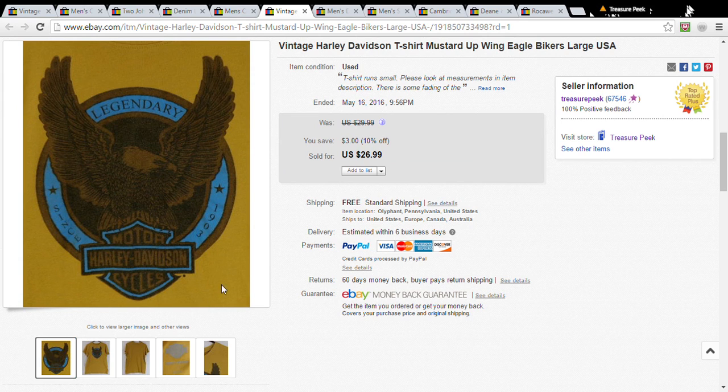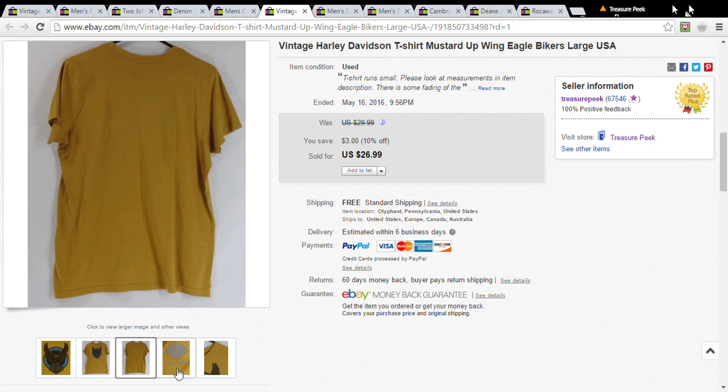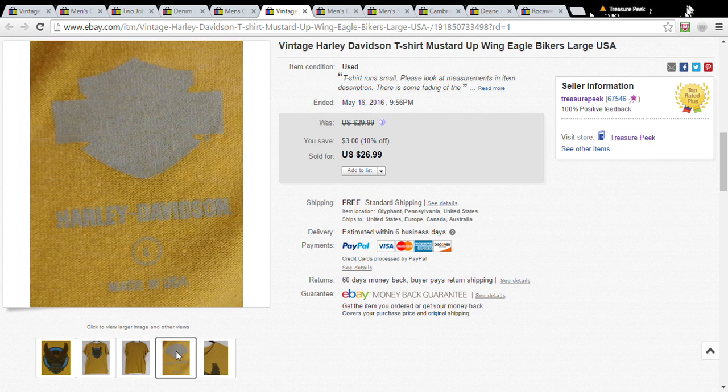Okay, this is a Harley Davidson t-shirt. Got it for $1 at the Salvation Army. I couldn't find one just like it, so some of them are worth a lot and others not so much.